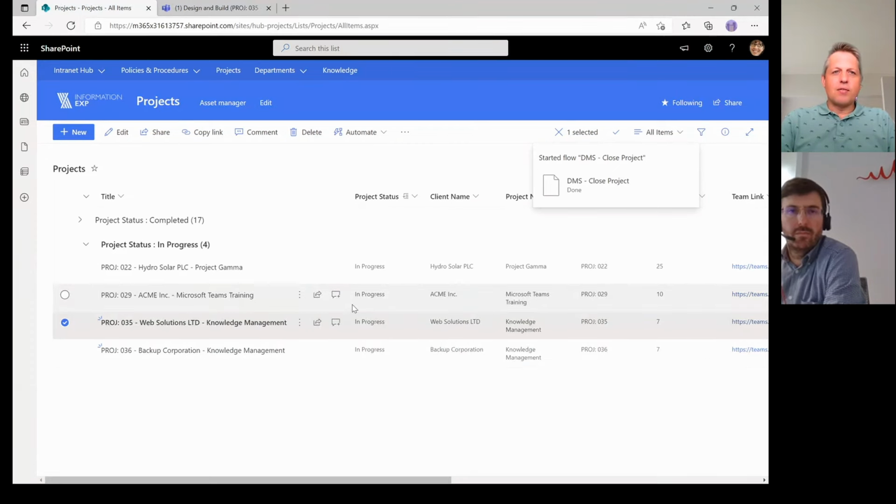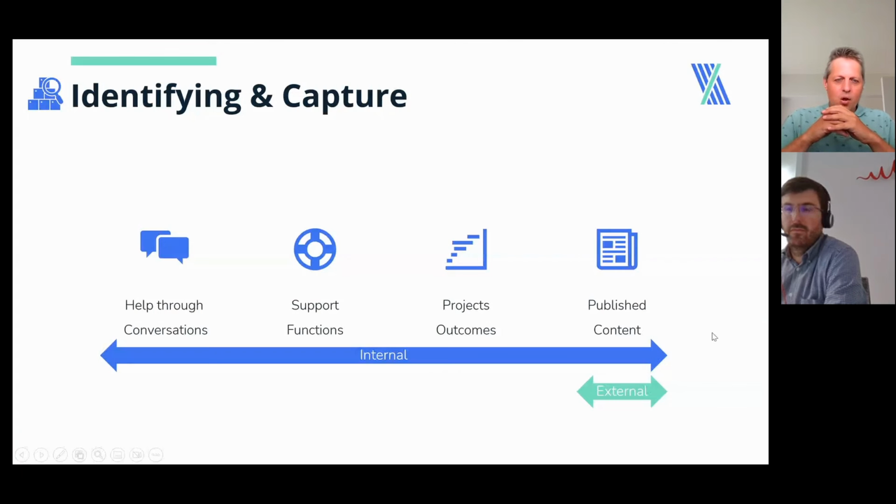So I think that takes us nicely to the end of the first set of demos. If you just pop back to the deck, Phil, what we've seen there is getting information through conversations and how we can capture that. We've talked about project outcomes and running a process to make sure that any of those project documents can also be captured. And the very first demo was around the published content. So how do we capture information created by departments across the organization? Or you could take external content, maybe as a PDF, drop it into that department area, and then actually submit it into your knowledge base. So you've got options there. So that's the identify and capture.